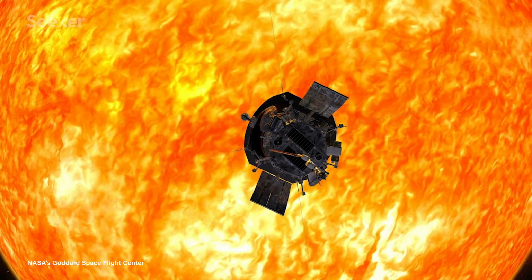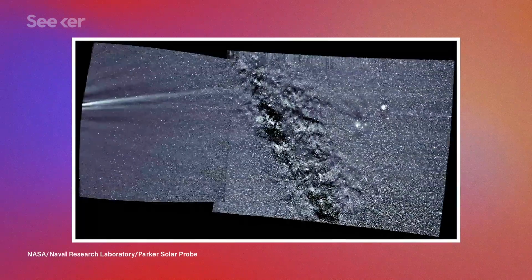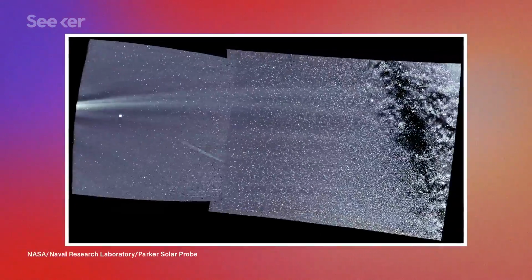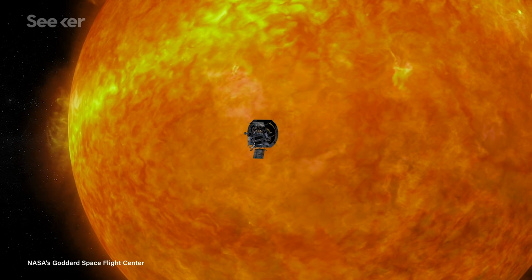Well, from its close vantage point to the sun, the newly collected data has presented the possible source for slow solar wind, a phenomenon that has been a long-standing mystery within the scientific community. Not to be confused with fast solar wind, which scientists know a lot more about. These winds travel between 500 and 1,000 kilometers per second, and they come from large coronal holes at the sun's north and south poles. Slow solar wind, on the other hand, moves at speeds less than 500 kilometers per second, and its source has remained unknown until now.